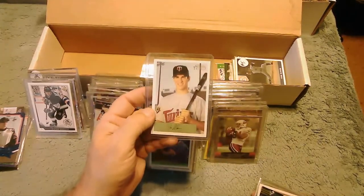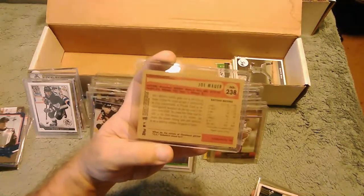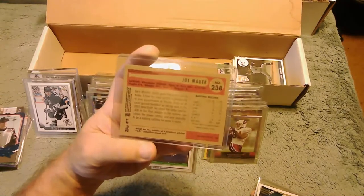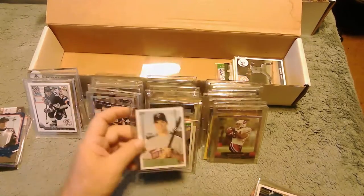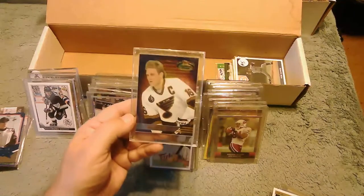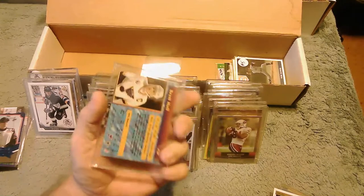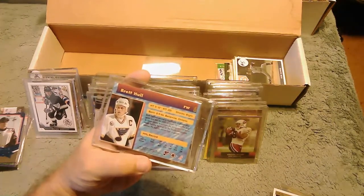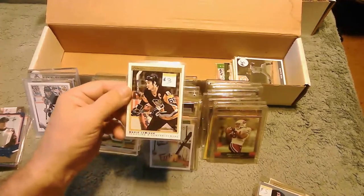This is a Joe Mauer. He looks really young. Might be a rookie card of Joe Mauer. Looks real young. Yeah, it's his rookie card. Games 32, at-bats 110. Everything matches up across, so that'd be a rookie card of his. How about a Brett Hull Topps Stadium Club? Very nice, shiny, chrome card. 3 of 12. Very nice. Mario Lemieux.